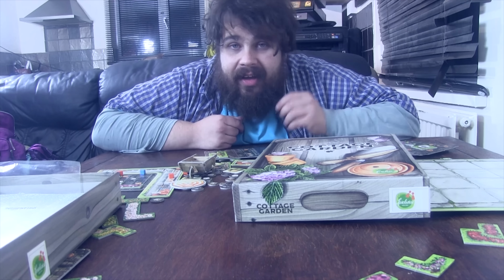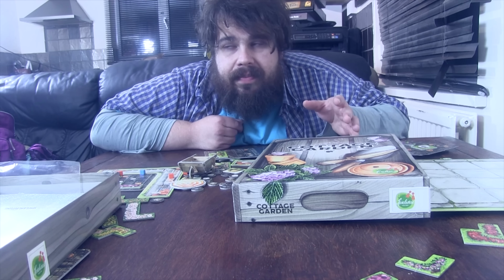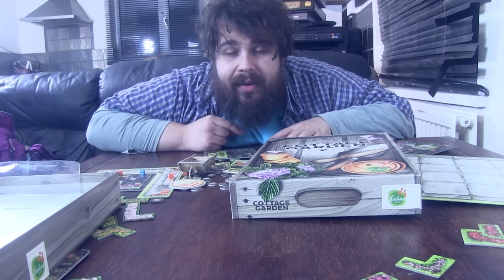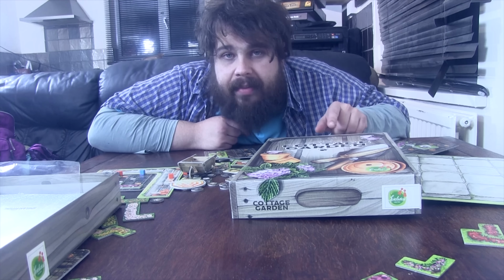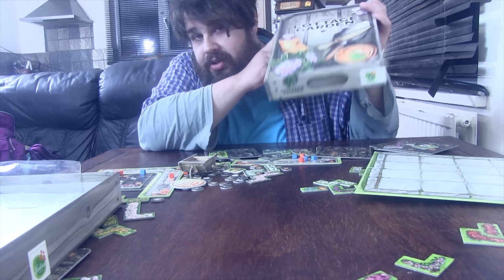Here's the thing though, if I was introducing someone new to board games, I would break out Cottage Garden without breaking a sweat. It would get here from my shed to this table faster than you could say the word cat. But real games deserve real critique. And here's a little bit of critique that Cottage Garden might not enjoy so much.